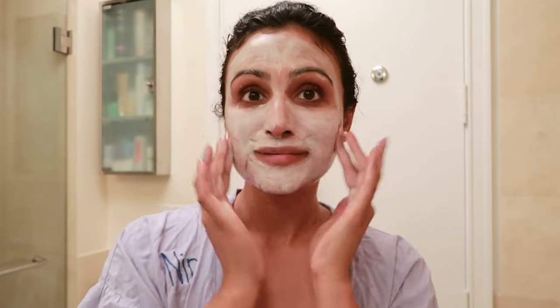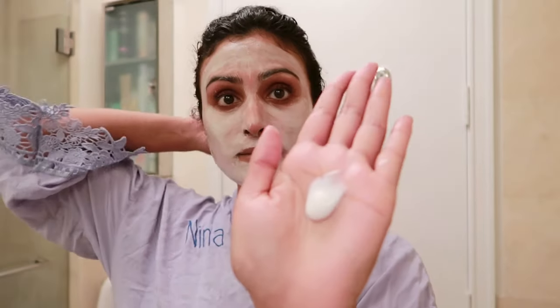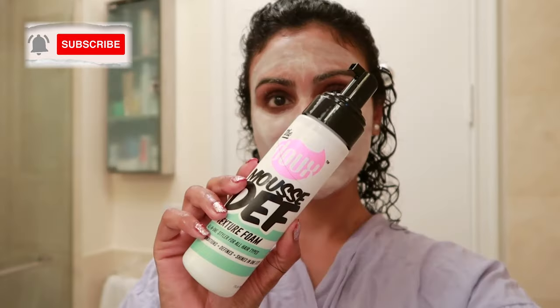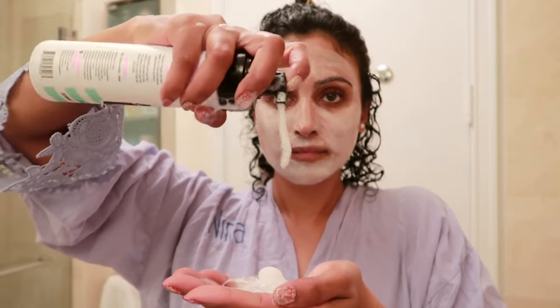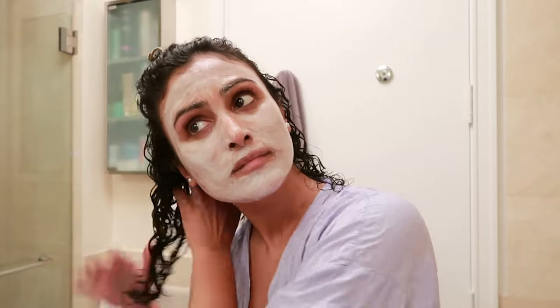This is perfect for the winter months, especially the transition from fall to winter, because you wanna start moisturizing as soon as that weather changes. And I like leaving this on as I do the whole curly hair routine. You guys know the drill. We're gonna start with the Kerastase Leave-In Conditioner and put it all over. This is so yum.